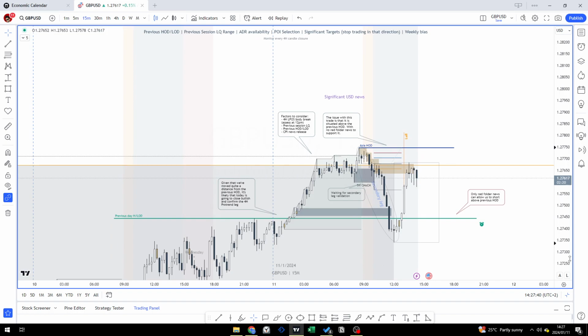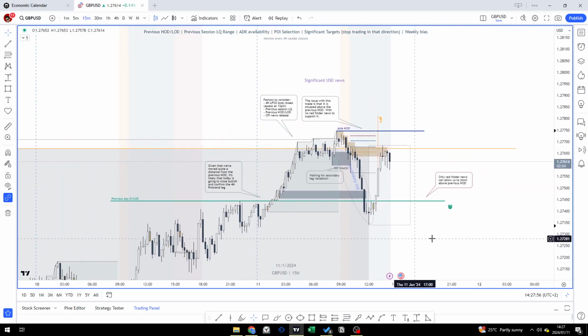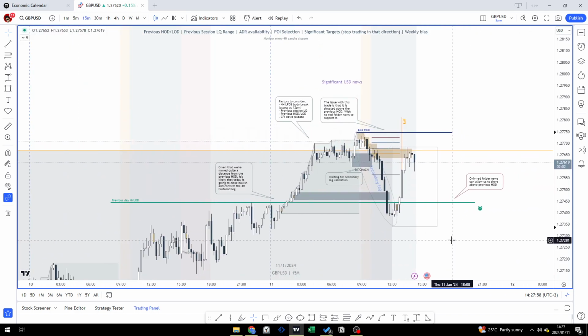On the 15 minute from this morning, I was able to actually validate this chalk level because you can see we body broke this high, which was really good actually, and then we wicked this chalk level, validating the secondary leg. However, one thing I did forget to point out in the London Outlook is that shorting from this level is a bit risky or is not in my trading plan because it is above the previous high of the day.